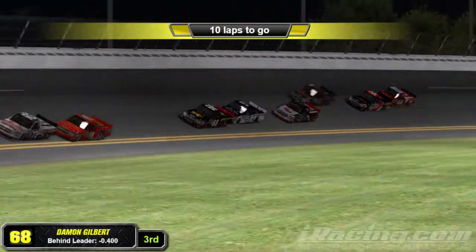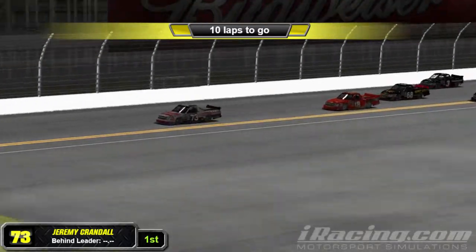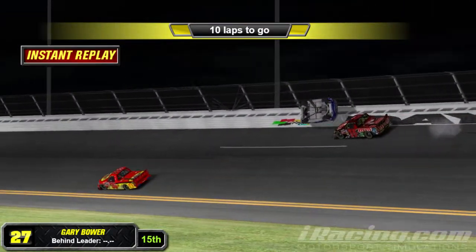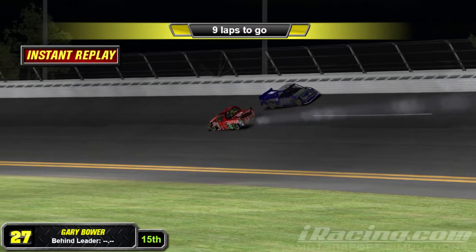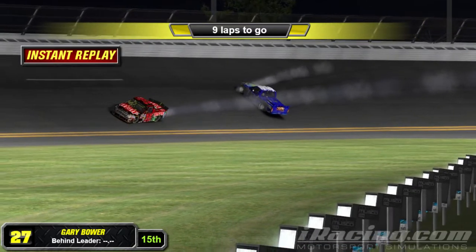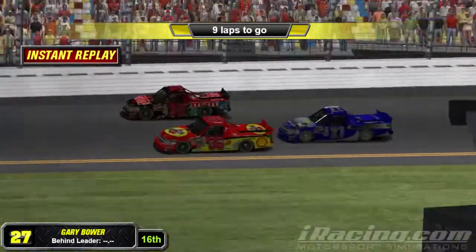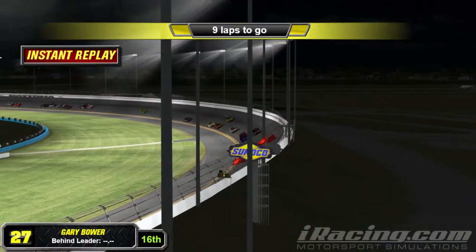Oh, my Lord. Looks like Gary Bauer is involved. It's the 35 changing lanes arbitrarily, it looks like. And not sure what the 35 is thinking there. I did hear several drivers complaining about the 35 during this run. And sure enough, he turns down and just takes out the 27 of Gary Bauer. So tough break for Bauer. I'm sure he's probably out of resets.